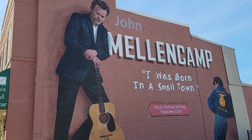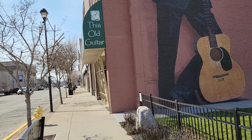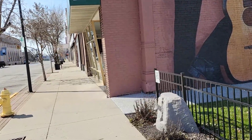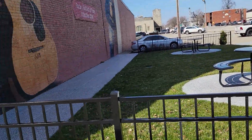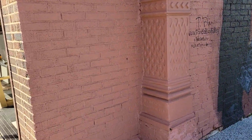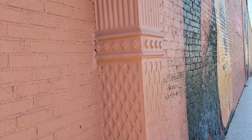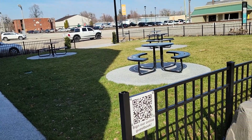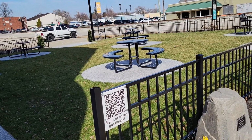I'm here by the John Mellencamp mural on the side of this old guitar building. If you come up here, you'll see a hint of what used to stand on this park right now. There's a column left in the side of the building here. It says B. Bush, Columbus, Indiana. But that is all that remains of the Lynn Hotel that stood on this site. It was built by Lynn Faulkner in 1881, torn down in 1991.